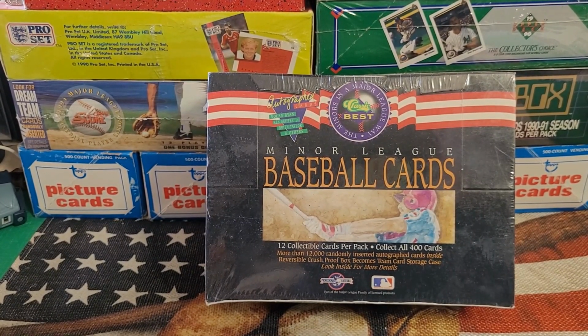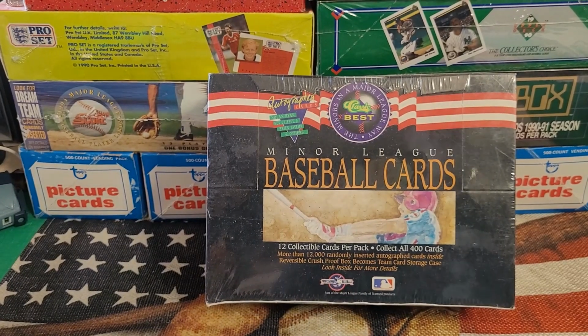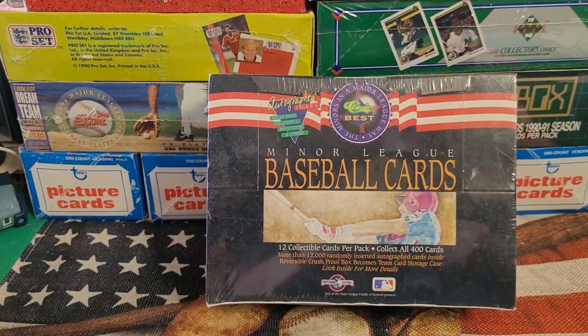That was serial number 2-1000. So, all in all, pretty cool. The Brian Taylor, of course, was another one. That was serial number 3100. So, let's get started on these.